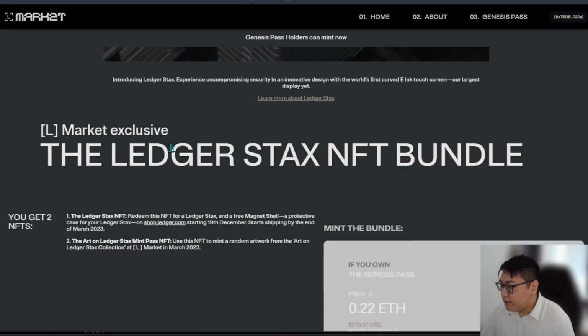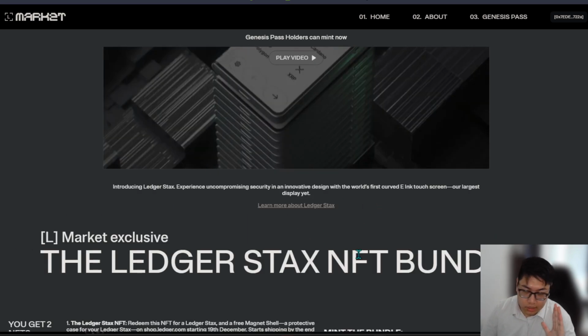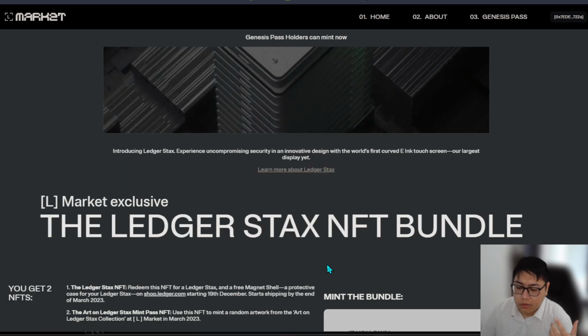Here we scroll down. As of now, if you want to get this market pass NFT to mint this Ledger Stax, it is not possible because they did it by a snapshot. On the 5th of December, they did a snapshot. If you want to take part in this type of future drops or partnerships, you can just buy the market pass on OpenSea.